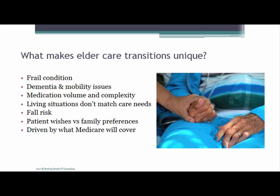So again, on the screen, for purposes of our recording here today, some of the unique aspects of elder care transitions: frail condition of the senior, dementia and mobility issues, medication volume and complexity, living situations that don't match care needs, fall risk, patient wishes versus family preferences, and all of this driven by what Medicare will cover or not cover.